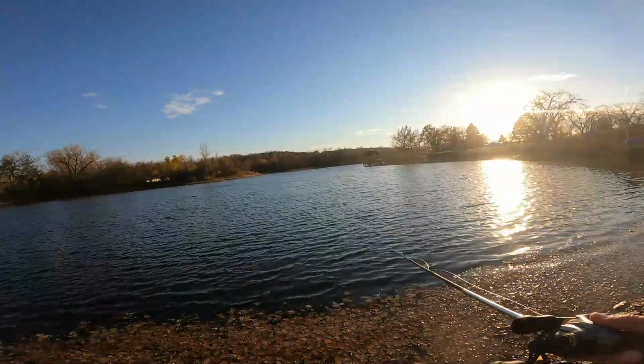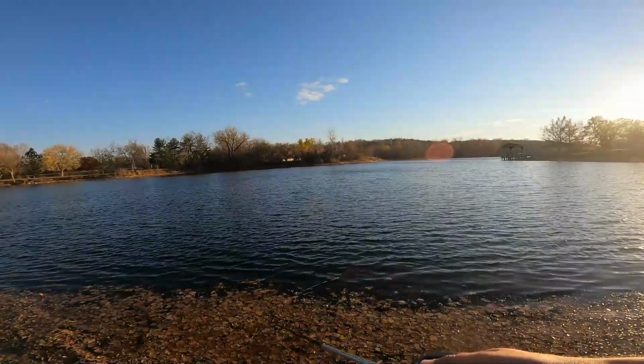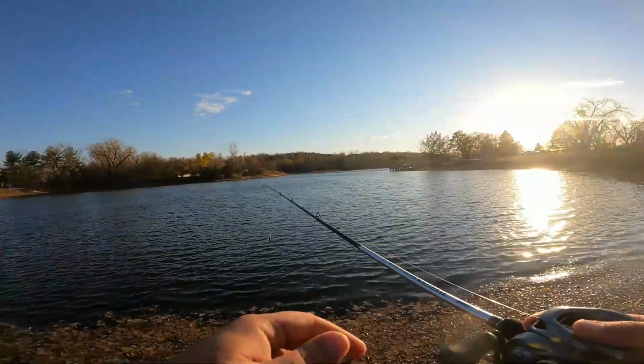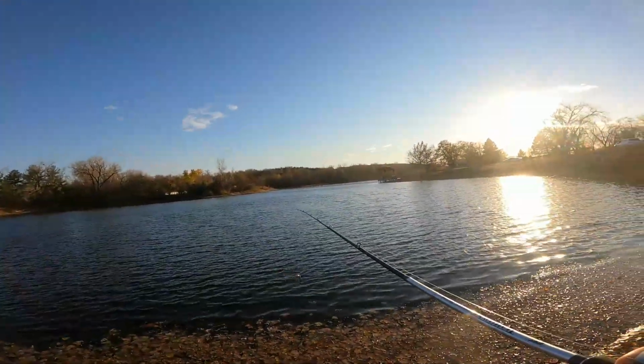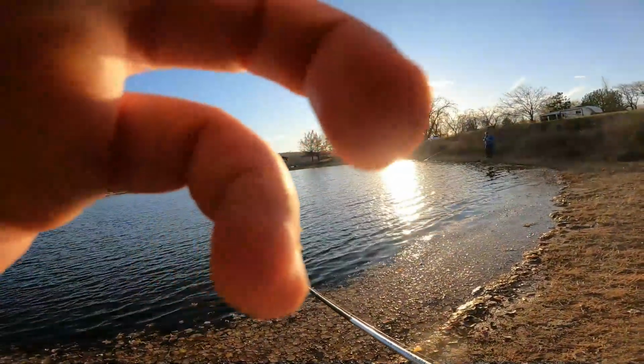But we might slow it down a little just because this thing is diving pretty deep, pretty well. Let this thing sit, see if they want to hit it on the sit or if they want to keep it moving. But we'll keep after it, no bites, we'll mix it up. And like I said, worst case scenario, we'll go back to the chatterbait.